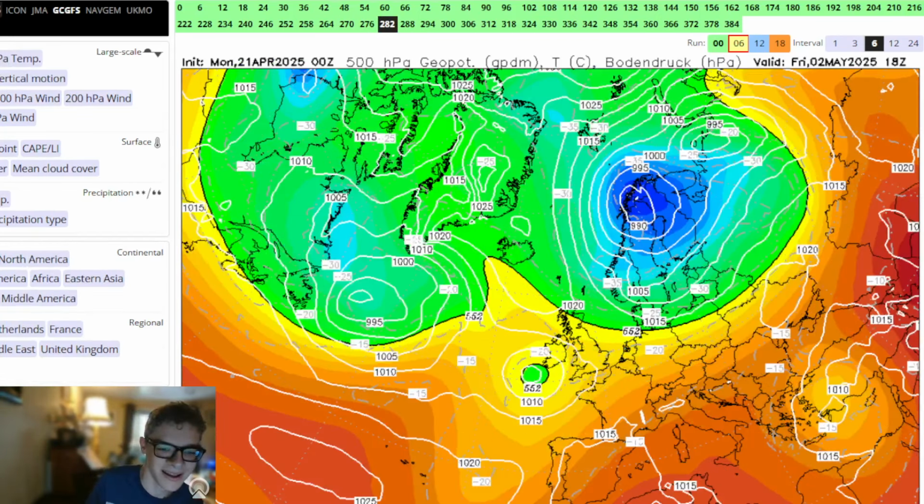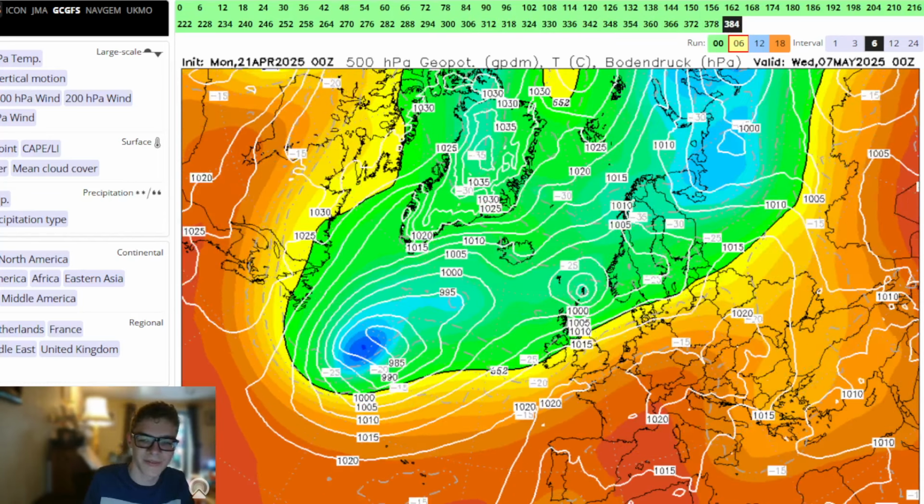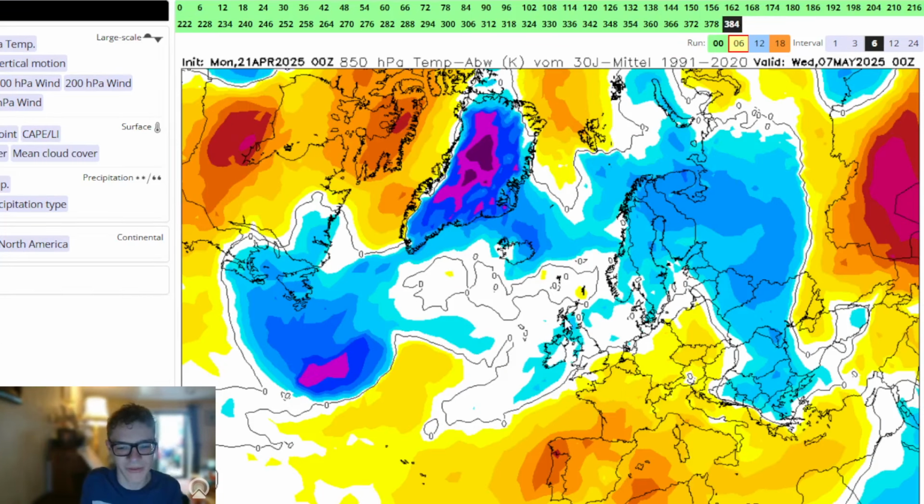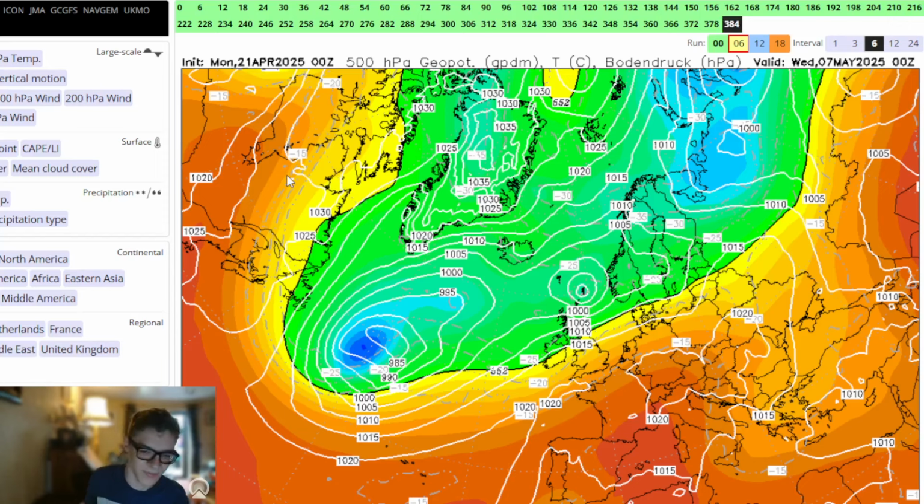Eventually the high pressure does topple back over the top of the country. It looks quite dry at the very least. Towards the very end of the run, into the first week of May, we do turn more unsettled, particularly in the north. And it's not ridiculously mild either, it's around average to slightly below average.